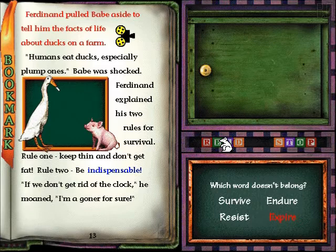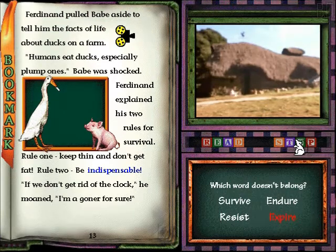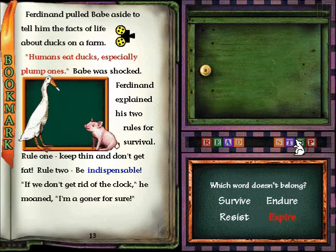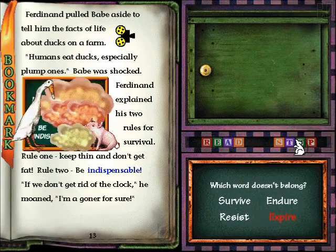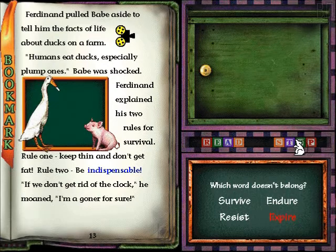Ferdinand pulled Babe aside to tell him the facts of life about ducks on a farm. "Humans eat ducks, especially plump ones." Babe was shocked. Ferdinand explained his two rules for survival. Rule 1. Keep thin and don't get fat. Rule 2. Be indispensable. "If we don't get rid of the clock," he moaned, "I'm a goner for sure."